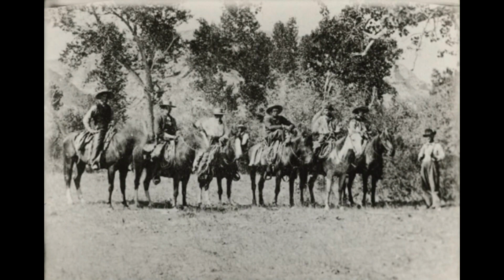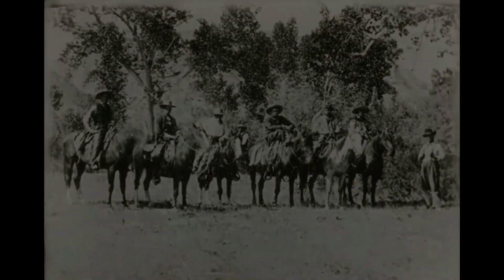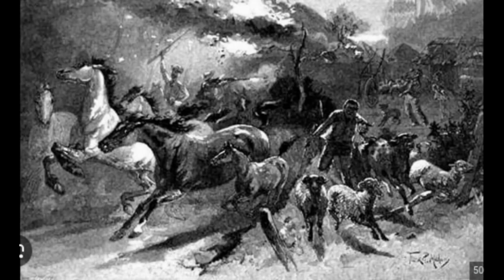Horse thieves were a major problem in western states, in particular Kansas. Usually, when the sheriff would hear about horse thieves, he would send out a few men to search for the horse thief. If those men were unable to find the horse thief, then the sheriff would send out more men until the horse thief was found. Pinkerton Company began in 1850.